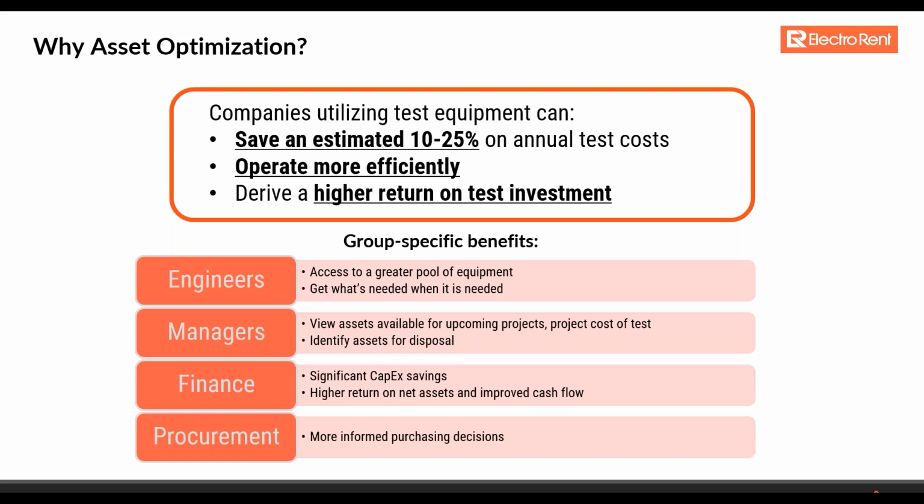Engineers get access to more equipment and have it when it's needed. Managers can project cost of test and testing gaps, and they can unlock capital that's tied up in underutilized equipment. The finance team and executive leadership love the CapEx savings that come along with asset optimization. They love OpEx savings, improved cash flow, and higher returns on net investments.